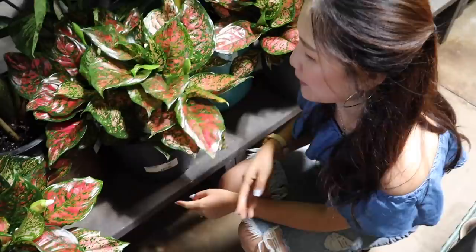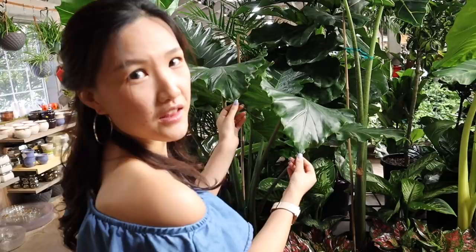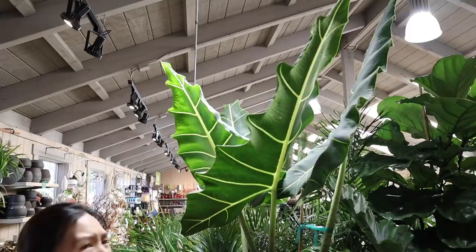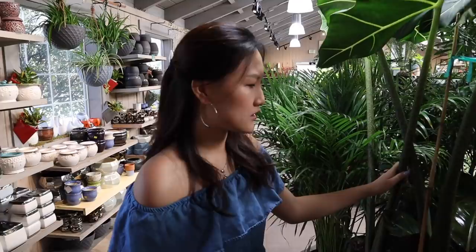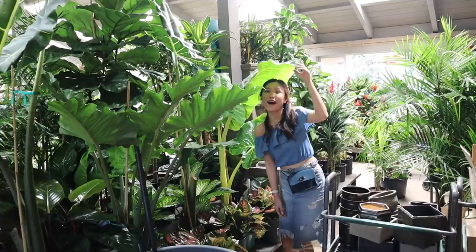Apparently this is a rare variety. What's more tropical than this if we had this at home? I believe it's an alocasia zebra or something like that. I've been looking for a smaller miniature of this for a long time, but I can't seem to find it anywhere. And I found this giant one.